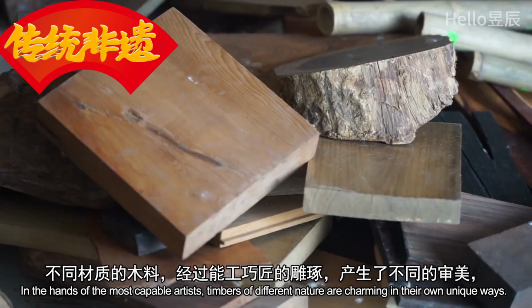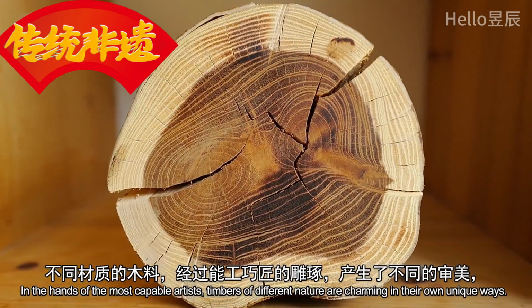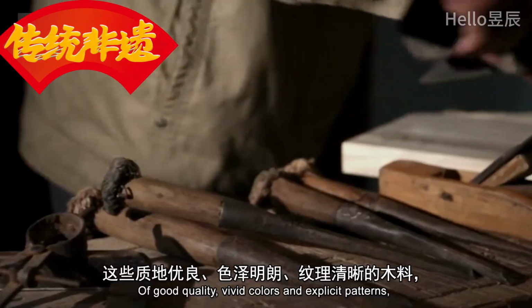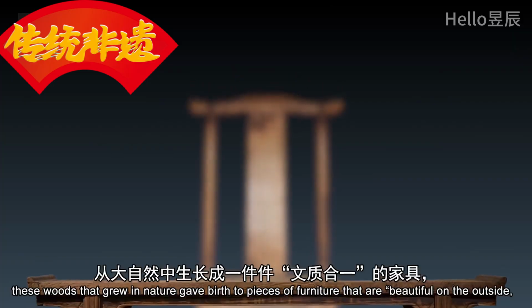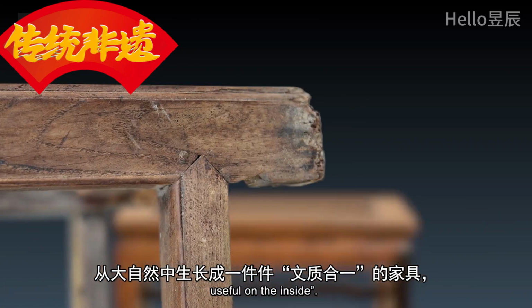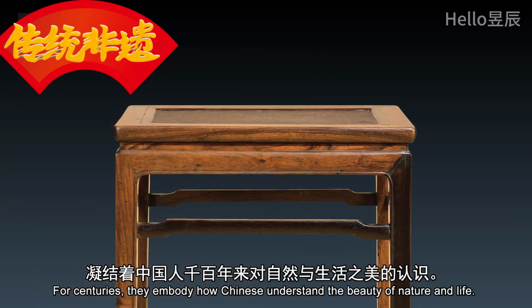In the hands of the most capable artists, timbers of different nature are charming in their own unique ways. This is why we say, carve the wood how it would. Of good quality, vivid colors and explicit patterns, these woods that grew in nature gave birth to pieces of furniture that are beautiful on the outside, useful on the inside. For centuries, they embody how Chinese understand the beauty of nature and life.